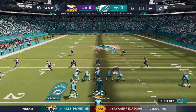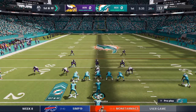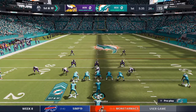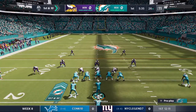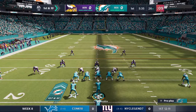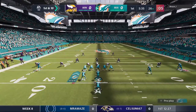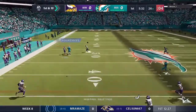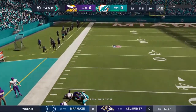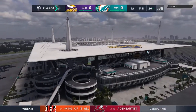Tagovailoa and the Dolphins come up 1st and 10 at their own 26. Tagovailoa working out of the gun. And that will be incomplete. Would have been a big hitter if they had connected.